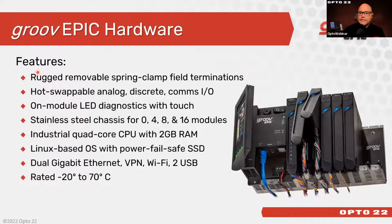We have a long history of manufacturing industrial hardware. So in manufacturing that industrial hardware, we have the experience to create very industrial wiring harnesses, wiring connections, anti-vibration solutions, shock resistance, and hot swappable analog and discrete, so you don't have to turn the system on and off. If you get a new module or want to change a module, you just unscrew it, pull it out, and put a new one in without hindering system performance. As you can tell by some of the LEDs on the EPIC controller behind me, the different status LEDs tell you if it's running, if it's out of range, if there's a problem. So you can do easy diagnostics.